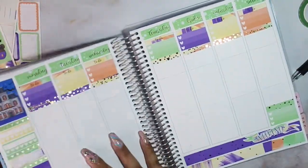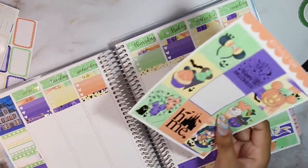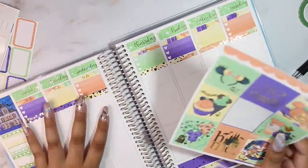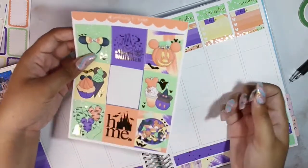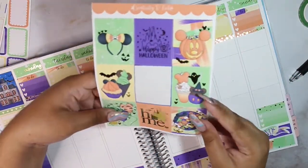But I was saying, not necessarily while I wasn't in school, but while my classes were online, I can have this planner open and check things off, and I won't be taking this to school with me because it's too heavy. It just wouldn't work.